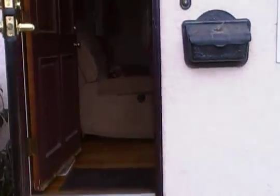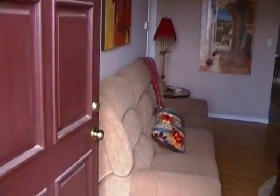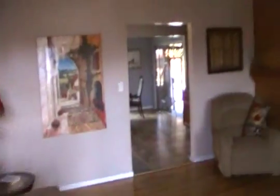February 28th at approximately 10:45. This is the second part of my agent visual inspection. Coming in the front door now. We'll start in the living room.